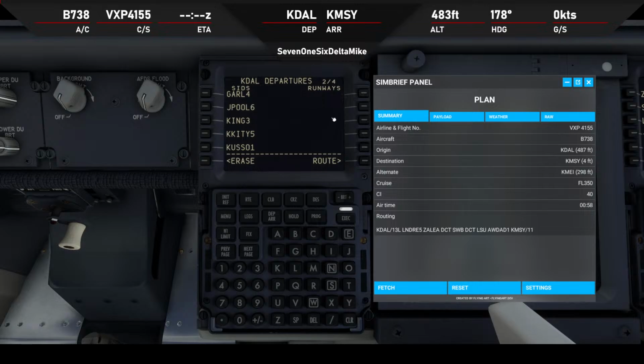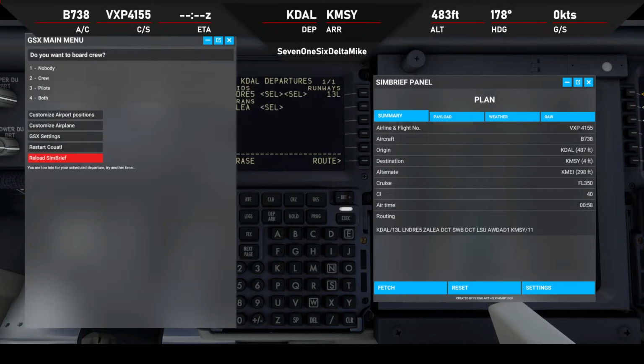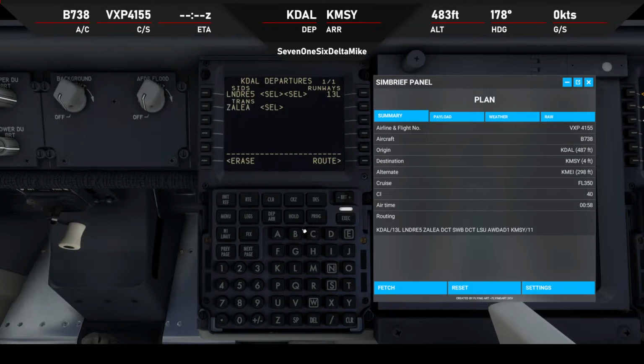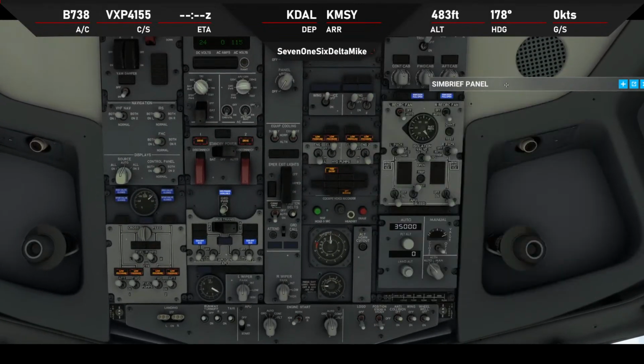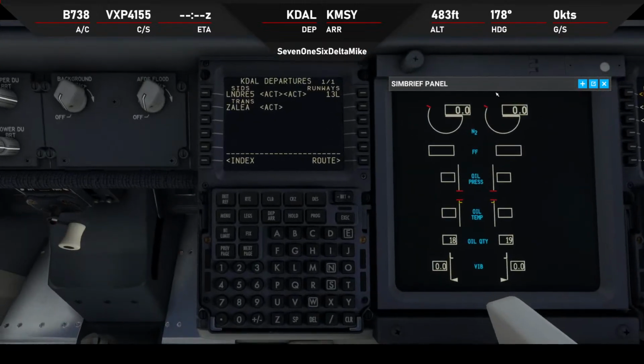All right. So we are looking for the Laundry 5. There's Laundry 5 right there. And we are looking for the Zayla transition. Zayla transition is there. Do you want to board crew? No, we do not because we already have crew on board, but thank you. Passengers boarding starting. All right, so we got the Zayla transition. We'll execute there. Let's double check this upper panel real quick. Make sure. All right, we're good. All right, back down here.